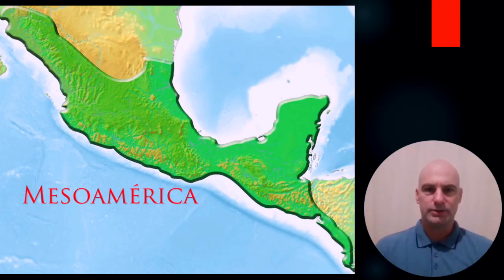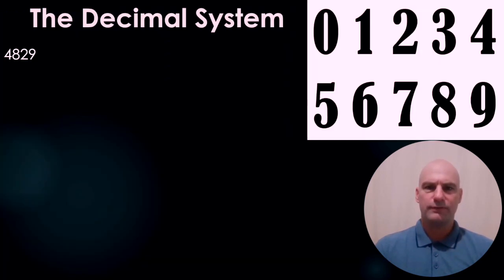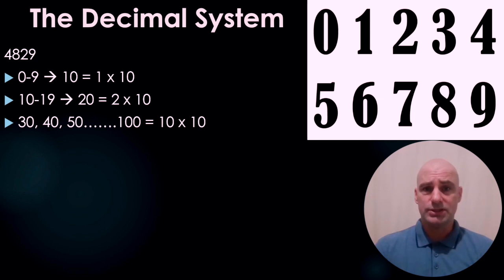First, an example to help us step away from the decimal system and try to think of the Mesoamerican system on its own terms. In a decimal system, we have, for example, the number 4,829. This number contains 4 digits, 4, 8, 2, and 9. Both the value of each digit and the position of each digit are important, and we understand the amount that this number represents from a decimal perspective.